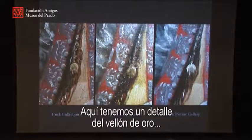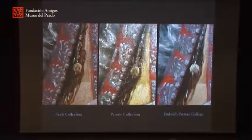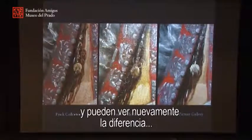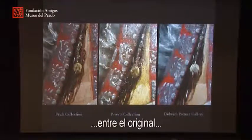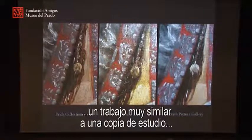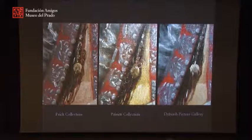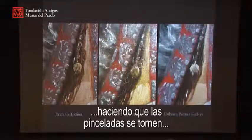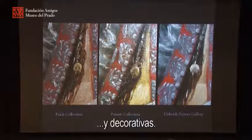Here is a detail of the golden fleece, the toison d'or, that Philip wears. And you can see again, I think, the difference in quality between the original, a very workmanlike studio copy, and something that is a little bit further removed, where the whole stroke becomes tentative and decorative.